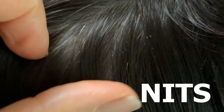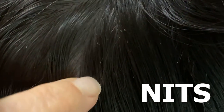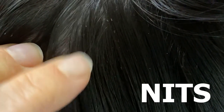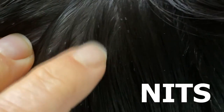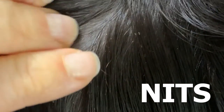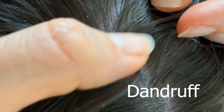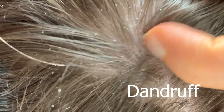Now, the hardest thing with these nits is that they are very commonly confused with dandruff and different types of dandruff. The telltale sign of something being a nit versus dandruff is that it's going to be glued onto the hair strand. It's going to require you to pinch it between two fingers and drag it all the way down the hair strand, as opposed to dandruff, which usually moves a lot freer than that.